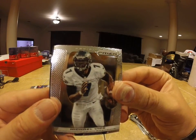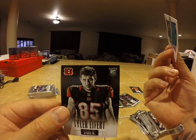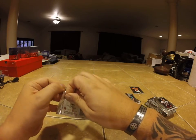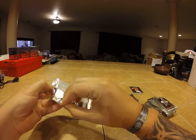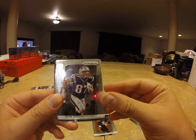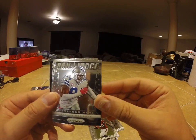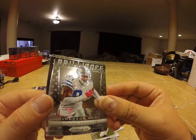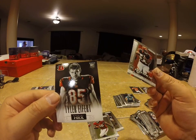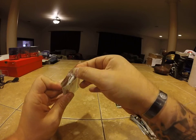Michael Vick, Eagles. Jarius Wright. Rookie Ryan Otten. And Tyler Eifert. All right, Andrew Hawkins, Gronk, Matt Schaub, Rashard Mendenhall, Brilliance, DeMarcus Ware, another guy I love watching play, especially with the Broncos. Good player. Put him over here next to Peyton. Giovanni Bernard rookie, another Tyler Eifert rookie. That's pretty sweet. Two Eifert rookies back-to-back. Back-to-back packs.